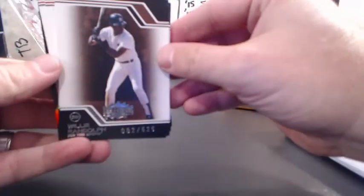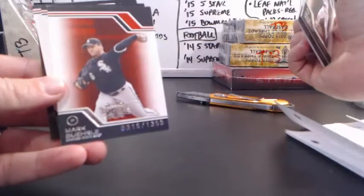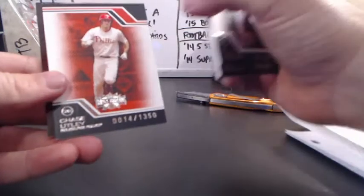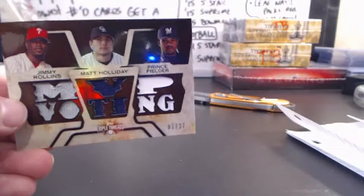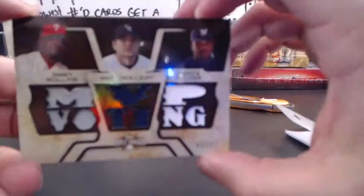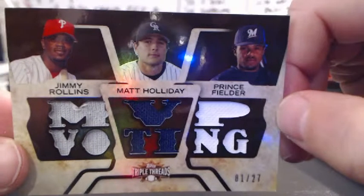All right, you got Willie Randolph out of 525. Andrew Jones on the Dodgers at a 525. Mark Burley, rookie card at a 1350. Oh, that's not his rookie, never mind. But still at a 1350. Bobby Jenks at a 1350. Chase Utley at a 1350. And the hit, uh-oh. We got Phillies, Rockies, and Brewers. Jeff S. is going to take that because he has 2 on 1 card. So congrats, Jeff S. Prince Fielder. This is 1 out of 27. Fielder, Holiday, and Rollins. Pretty cool looking.